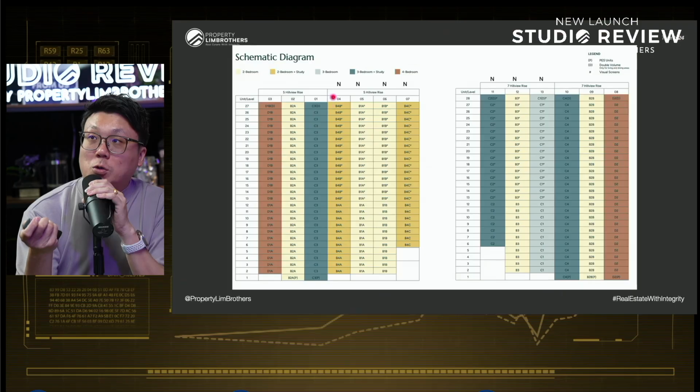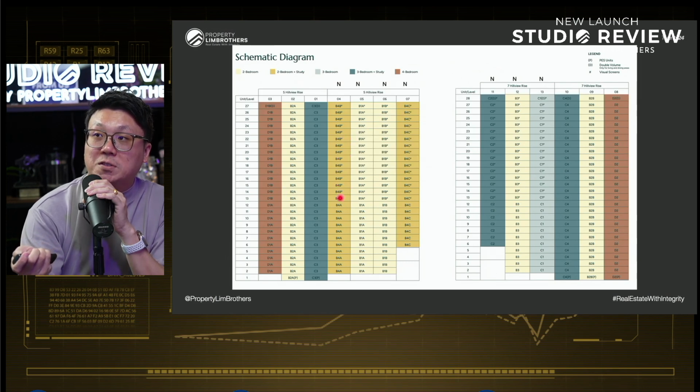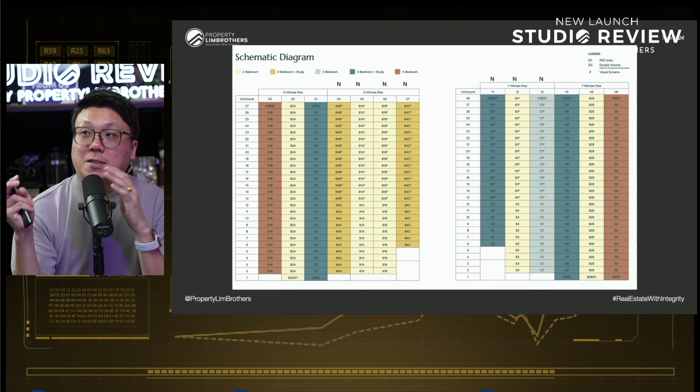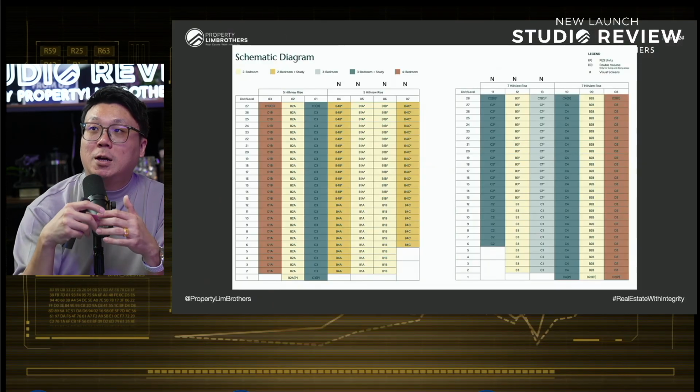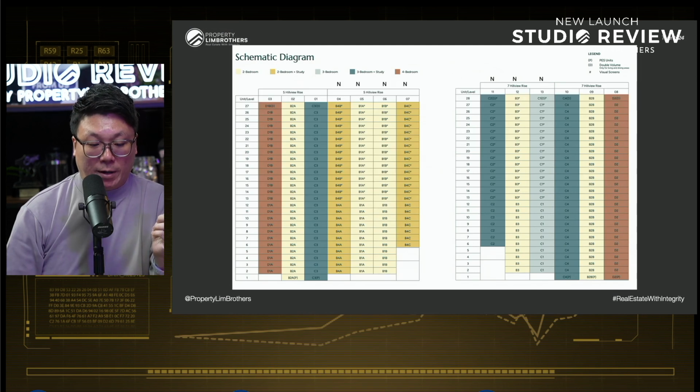Let's take a look at the distribution schematic diagram. Anything that you see over here are all the north-facing stacks, and those with a hex sign behind, which is level 13 onwards, will all come with the security screens. So this is something for you to take note of. In terms of distribution, I would say that on every level, block number 5 gets a little bit more units per level. For block number 7, you get fewer.